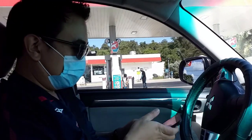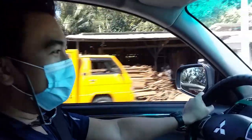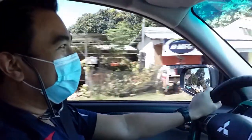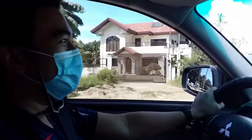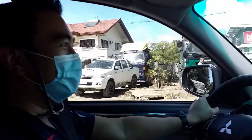Okay. We're on our way to Robin's house. Kunin na natin yung tank. So, sama namin yung truck sa likod. Today is Friday. So, supposedly Monday yung pick up time. Pero yun nga, pinaganda pa na maayos. So, we're excited.